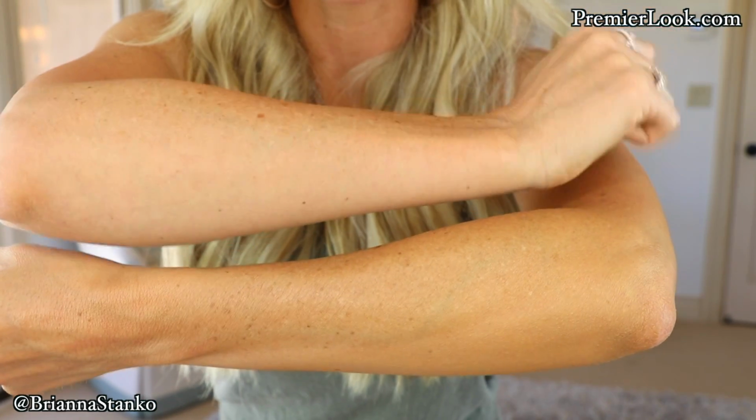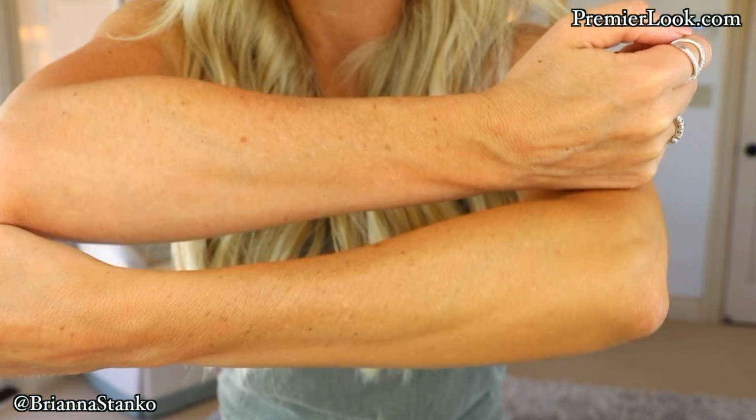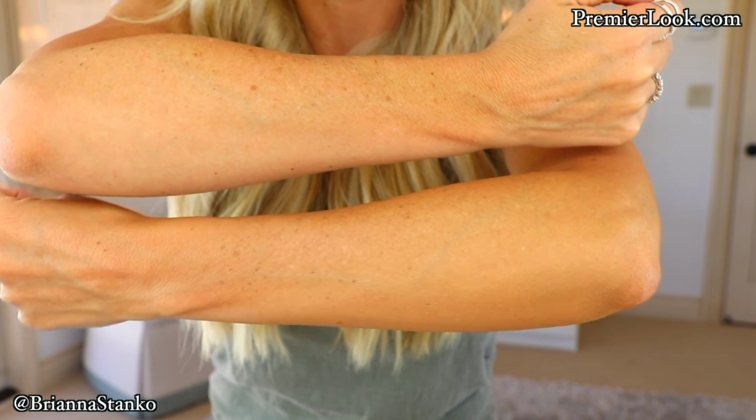And with covering up your imperfections at the same time. Can you guys see the difference between my arms? Like this arm, you can see a little bit more of that blotchy, annoying sun damage, whereas this arm just looks glowy, it looks more flawless, it's perfect. I just absolutely love the way your skin looks when you apply this. It just really perfects your skin.